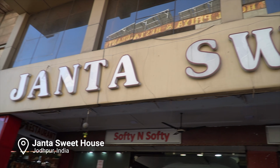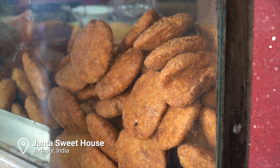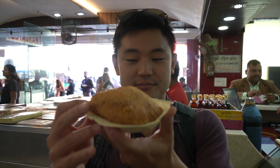This is the Johnson Sweet House, where we can pick up a bunch of sweets and a variety of kachoris. The kachori is a popular Indian snack of this whole wheat fried bread, and it's usually filled with a bunch of different things. This one in particular is filled with onions, and apparently it's spicy.